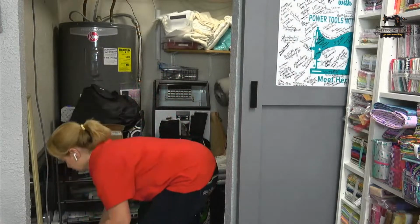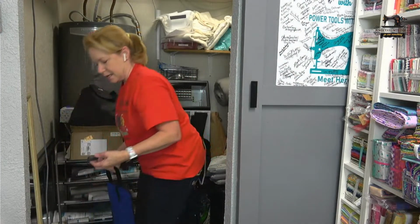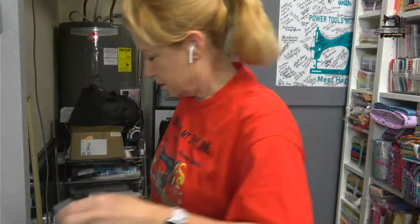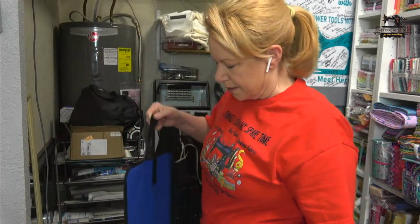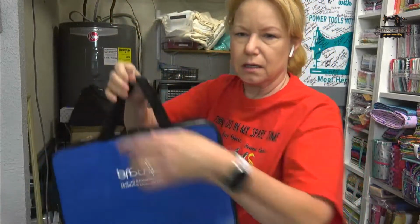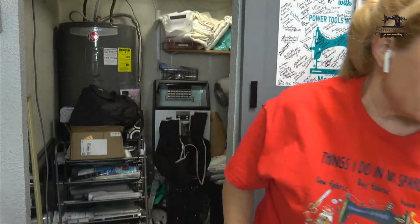This is part of the router cover thing. So I'm going to put this right here with the router. I'm just going to leave that there. I don't want to fiddle with it because I don't want it to cut off. This is an ironing pad that came in a Brother travel case that I know I'll never use. It's very heavy. Okay.